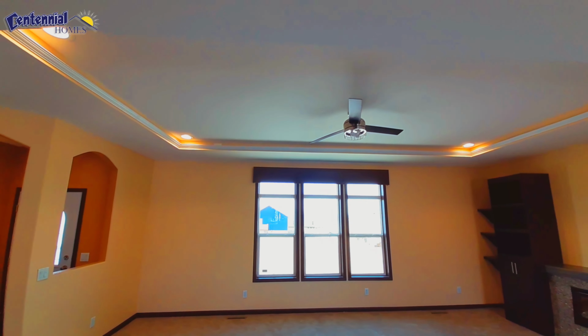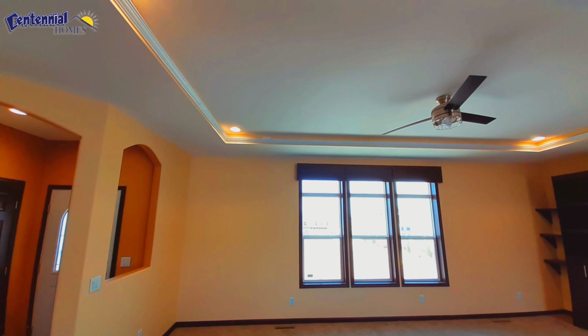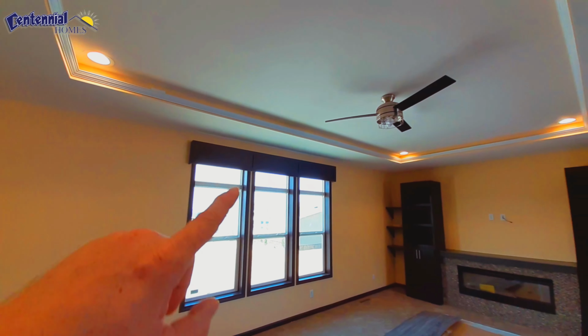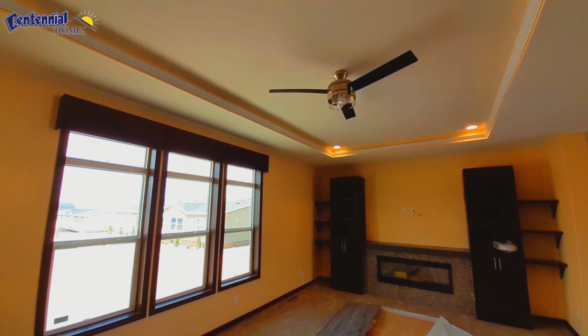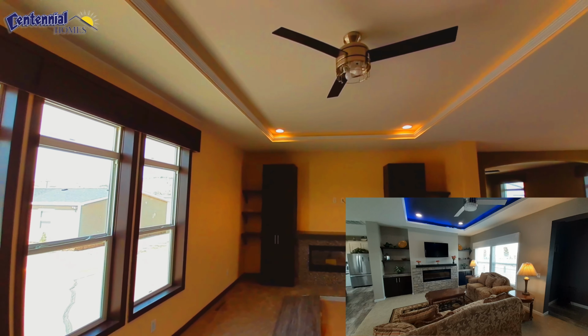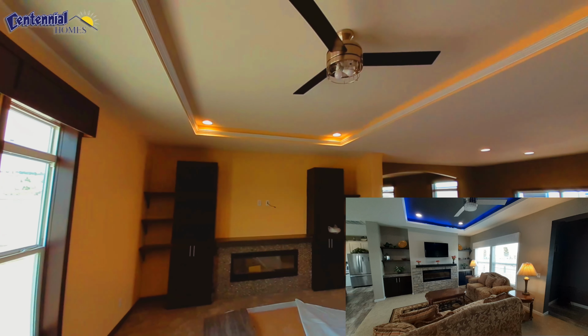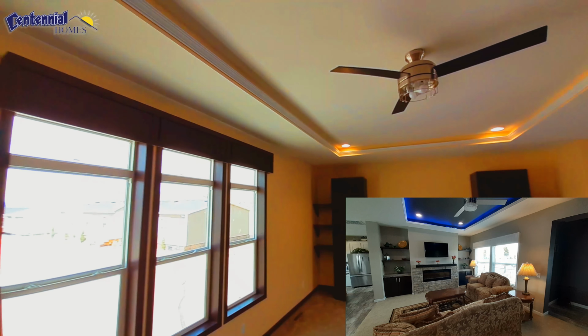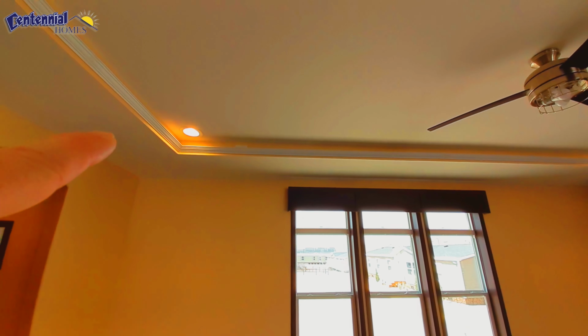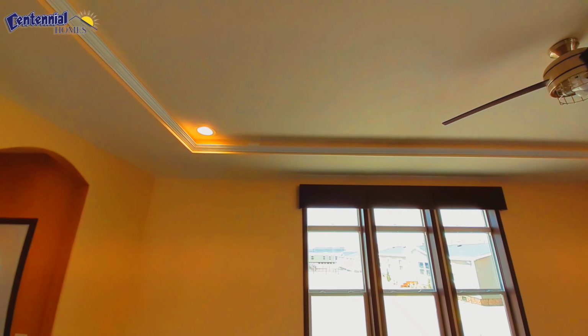Great big tray ceiling. I see they went with the upside down crown molding up there, giving you a shelf to put like some accent lighting. I've seen them do that in a couple other homes. They put some accent lighting up there. Looks really nice. Hence the reason for, I don't know if you can see it, but there's a plug right there.